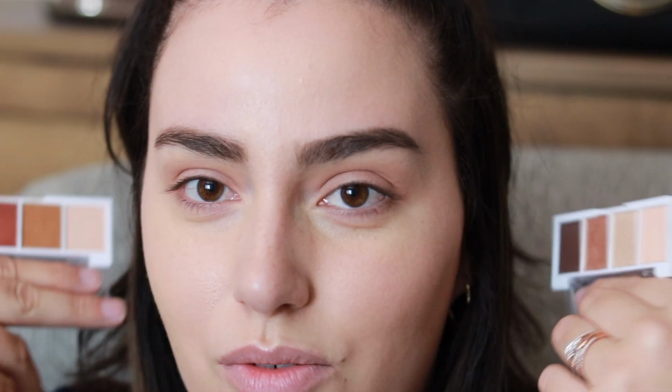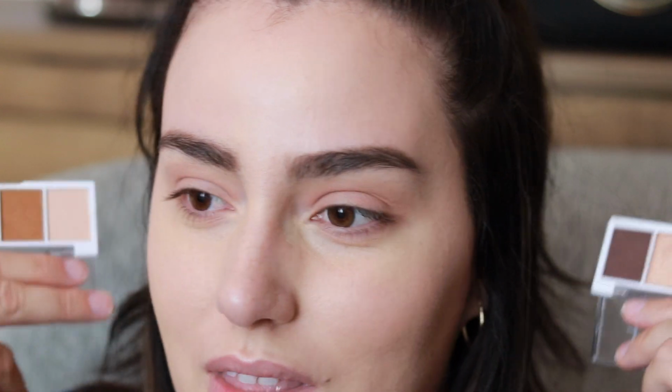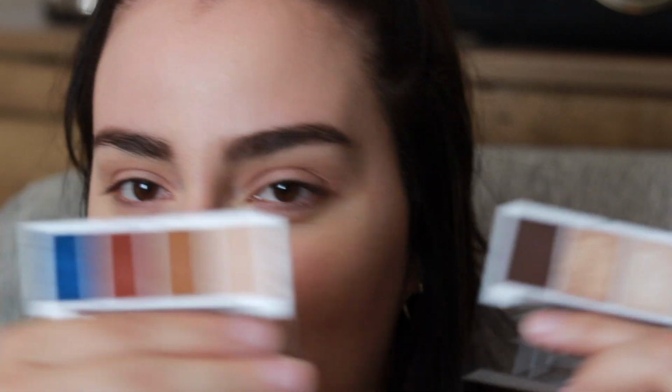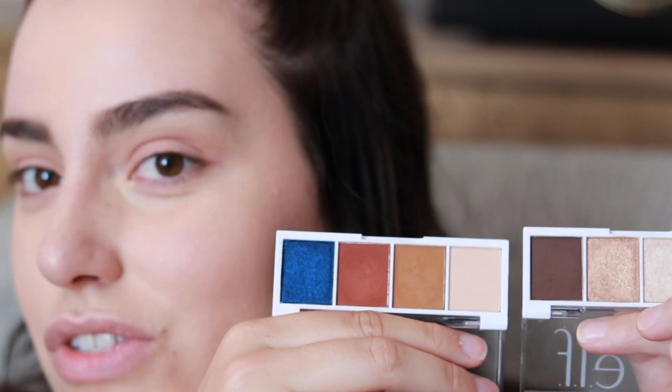I kind of collect them. I don't know, her color story really pulls me in. But these remind me so much of just the way they blend. The color stories are really fun to work with. But these are $3 versus anywhere from like $65 to $128 for a palette from her. So these are beautiful. e.l.f. is really doing something special with their eyeshadows.